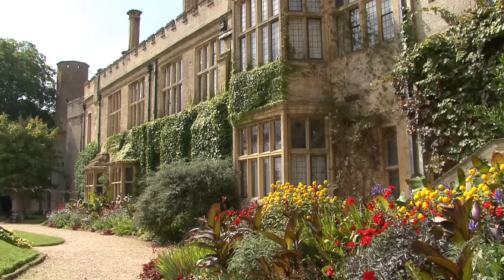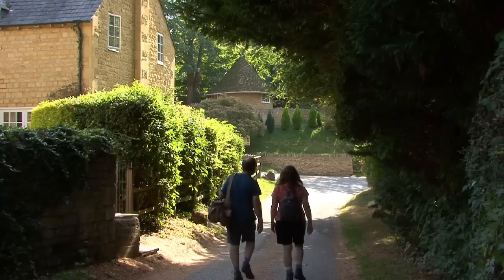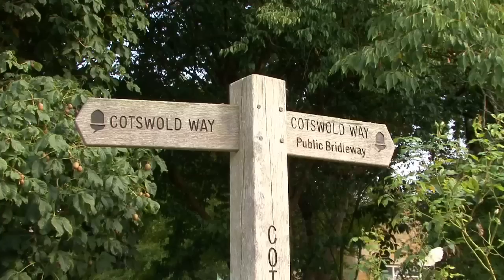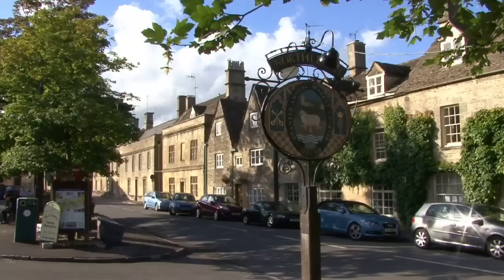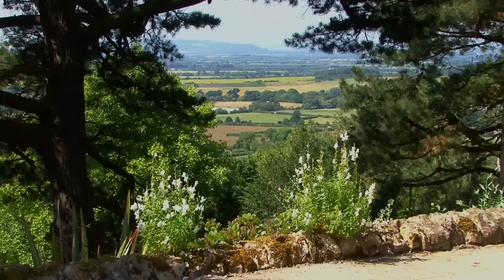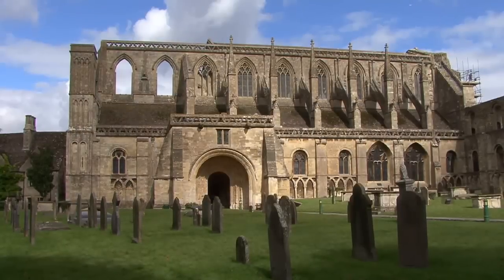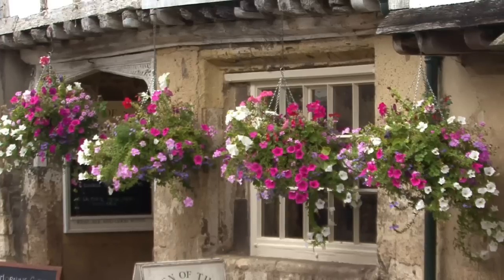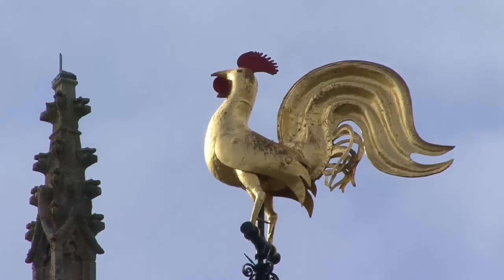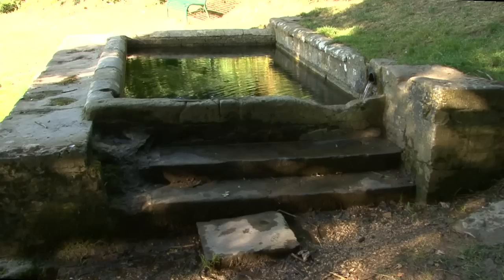In the Footloose series, my cameraman husband and I have always believed that walking is the best way to discover and enjoy a country's most beautiful places. In this film, we explore the quintessential English Cotswold region in high summer, visiting the best towns and villages and discover the fabulous landscape and its history.